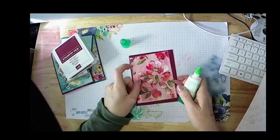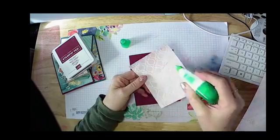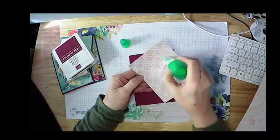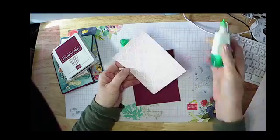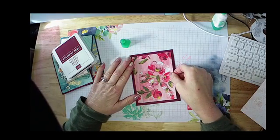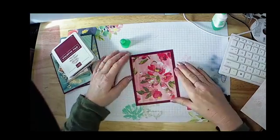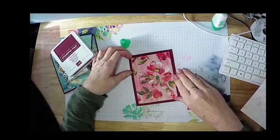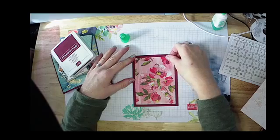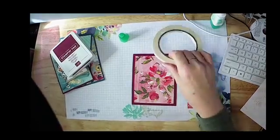Or I could do this color. Which one do you like? Let's do this way because with this way, I don't have to worry about putting the flower on it, right? I can always do the other way later and I'll show it to you on the blog. All right. Trying to make sure it's straight. There we go.